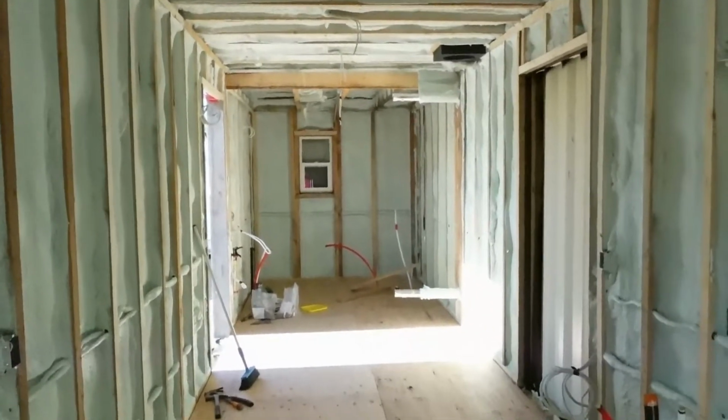But this is a good way to check. See how nice and even that little space is? Oh, it looks so good in here. I'm so happy.